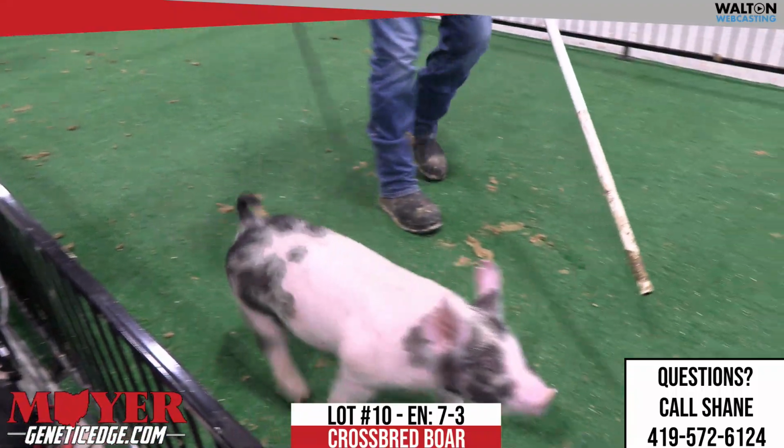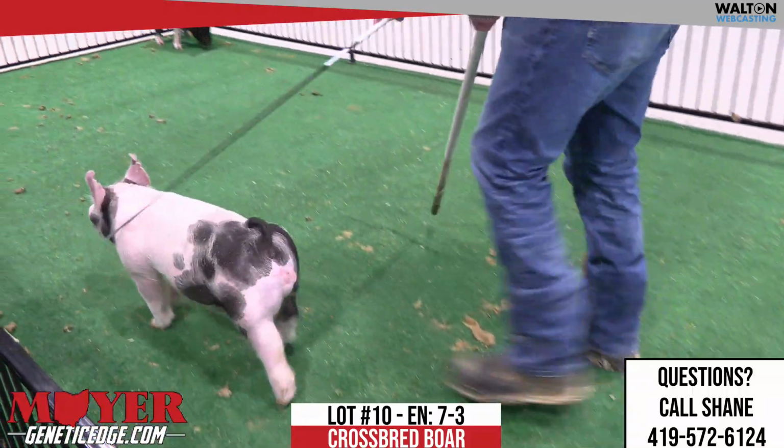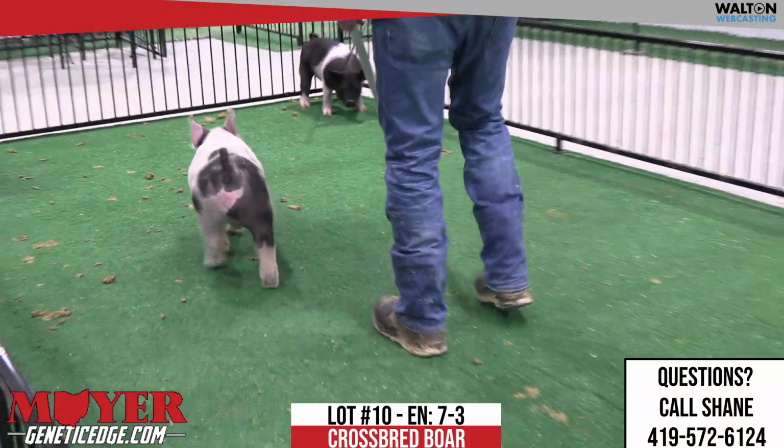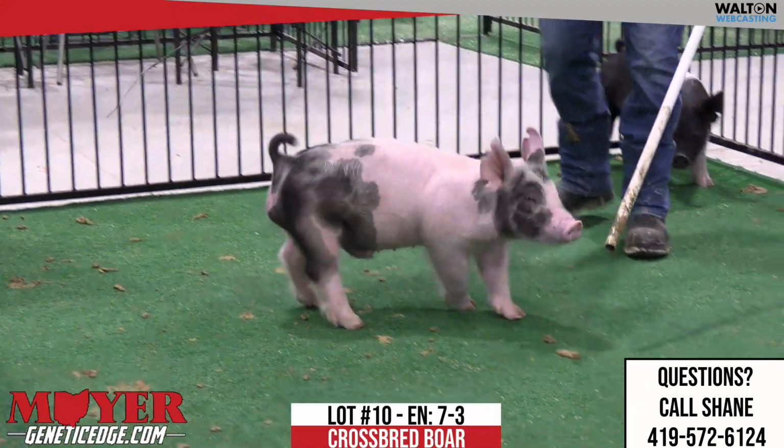Again, right proportions, the proper length of body for the way everything matches from end to end. Stout skull, good dimension there, but a great jaw line. Very heavy structured hog again. We're going to be very, very repetitive on a lot of these, but we're going to see the same kind of traits.